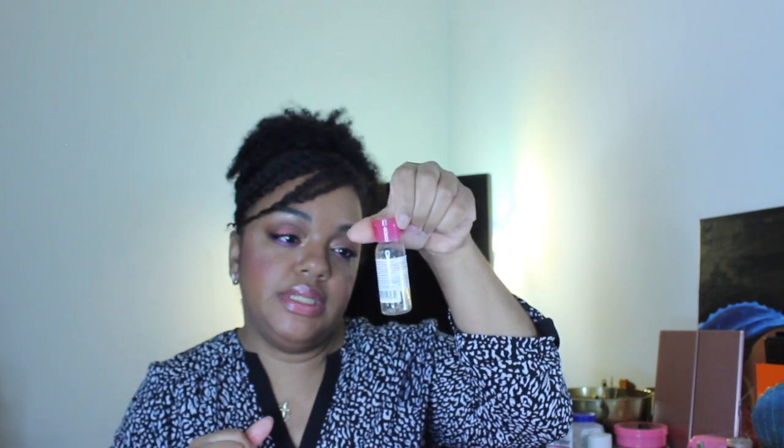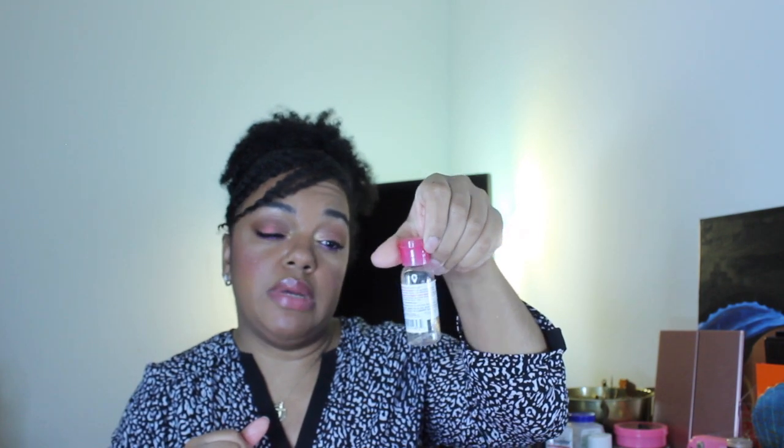Used up Travel-size Skin Active Micellar Cleansing Water. I got this as a free gift from Ulta.